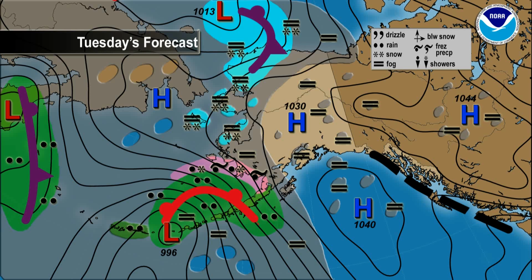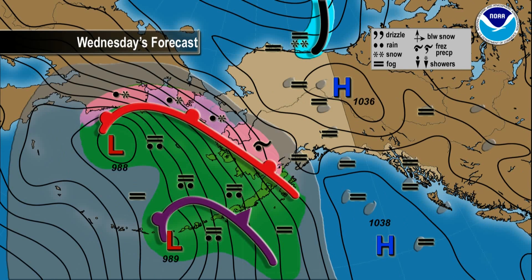High pressure continues over the mainland for the most part with some patchy fog as well as the Gulf and southeast Alaska. On Wednesday's forecast, we'll see the high pressure more or less continuing to hold over the mainland there. We'll see a lot of those clouds in the interior and the north kind of clearing to the east. And we'll see generally fair skies with some patchy fog extending all the way from the interior sections all the way down into southeast Alaska.